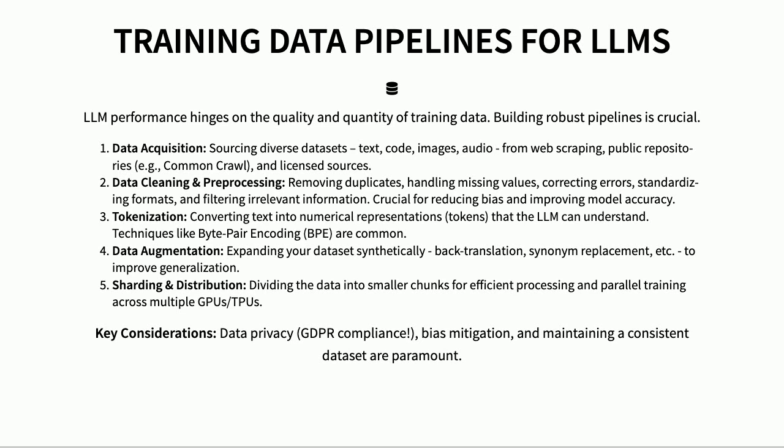Next, we need to convert that text into something the model can understand, a process called tokenization. Finally, we might augment our data by creating similar examples or translations to help the model learn even better. And because these models are huge, we have to break up the data and distribute it across many computers for faster training. Data privacy, bias reduction, and consistency are also very important things to keep in mind.